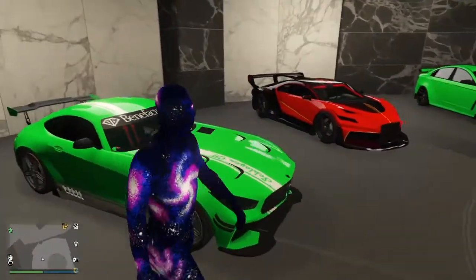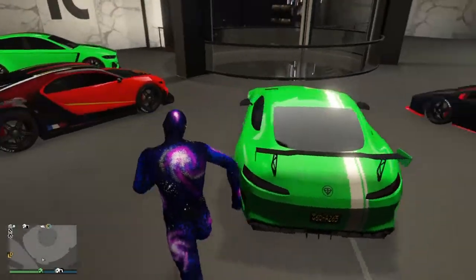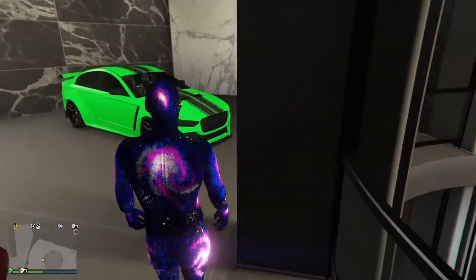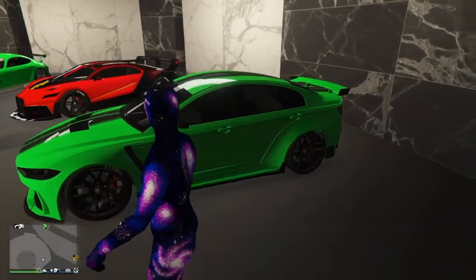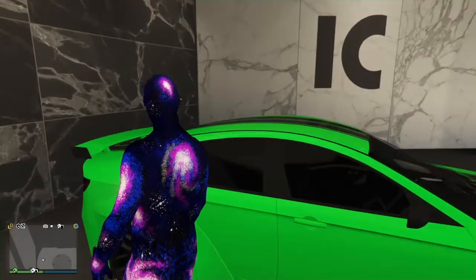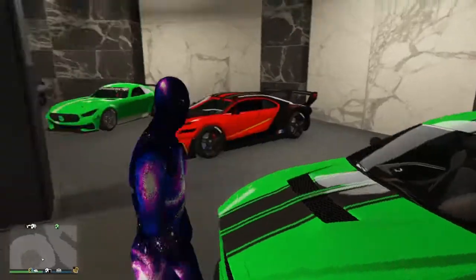Then we've got the Schlagen GT. Also another vehicle from the previous garage tour. Actually, every car on this level is from the previous garage tour except for the Stinger or Swinger and the Jugular, which is also one of my favourite cars as well, as it is the fastest four-door sports car. I think it goes 130 kilometers an hour or something like that. And I've also gone for the Crew Green as well.